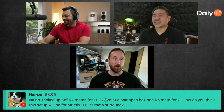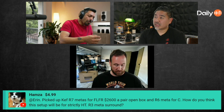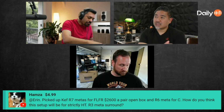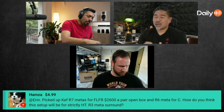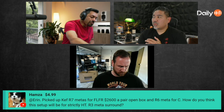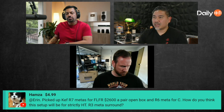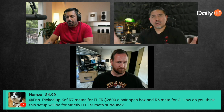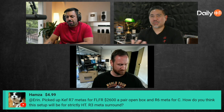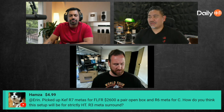Okay, so let me expand on this real quick then. KEF typically has good off-axis directivity, right? So on-axis and off-axis sound good, pretty decent directivity because of the concentric design. How does that compare to another speaker that has a pretty good on-axis response, but the directivity is not as good as these? What is that in a normal person's experience, not technical, purely from the standpoint of a normal person?